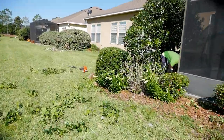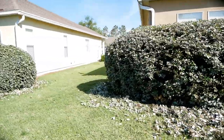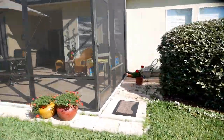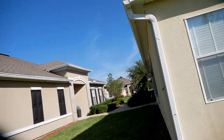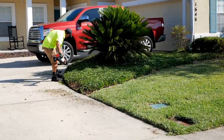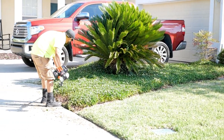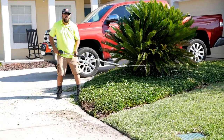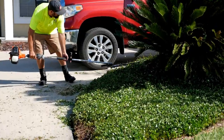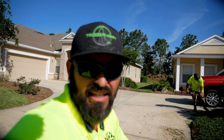Getting some trimming done. Okay, so let's see, focus here. This Jasmine hasn't been trimmed in so long, we're having to use some hedge trimmers to get it back in shape, man. It's ridiculous.